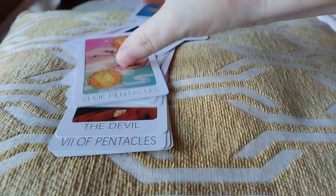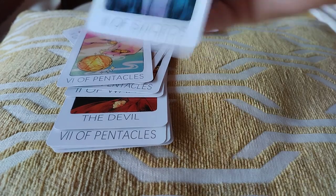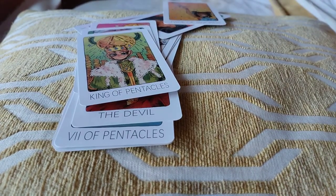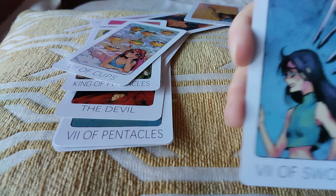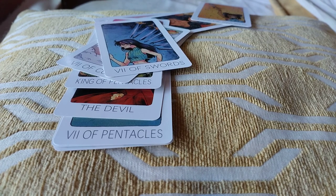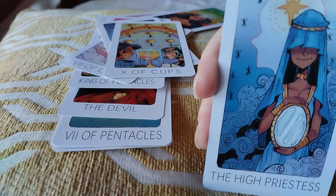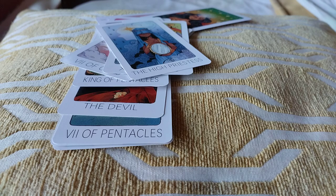Six of Pentacles. Two of Swords. King of Pentacles. Seven of Cups. Seven of Swords. Ten of Cups. The High Priestess. I don't know if that's like a mirror she's holding. The Empress.